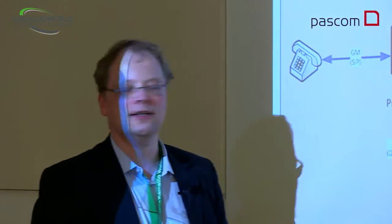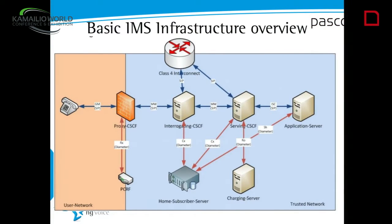If you look through all kinds of IMS specifications and books, you see all kinds of Rx, Cx, Dx, Ro, Sh. It's a name for a specific reference point, but in the end, everything is Diameter. It's either SIP or Diameter, in most cases. So don't worry too much about Sh, Cx, Dx, or any other interface. Okay.